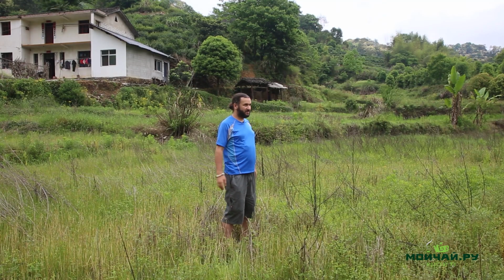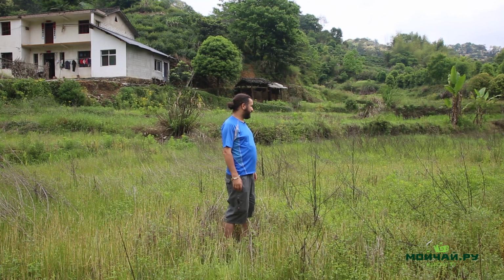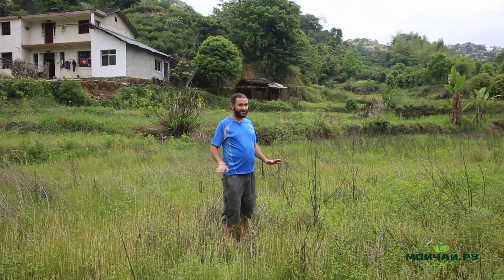We came to our favorite place. It's a village at the end of the world. It's a very distant village located near Qimen, but not that close, a few dozen kilometers. They produce tea here too, but you can't see the bushes.